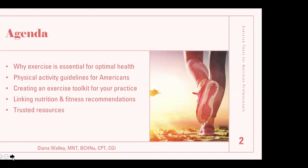And then we'll talk about linking nutrition and fitness recommendations. So here I'll explain my framework for nutrition as it relates to physical activity. And then finally, I'll list some trusted resources, should you want to research physical activity on your own or provide vetted exercise content and videos to your clients.